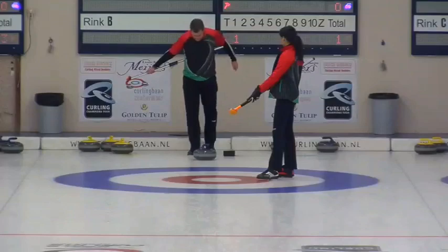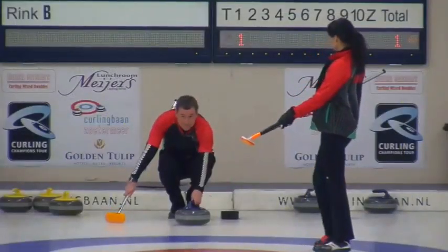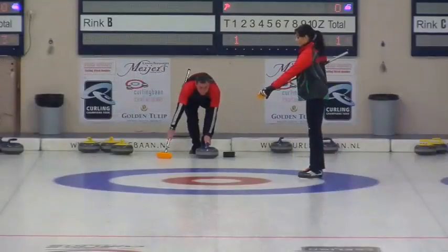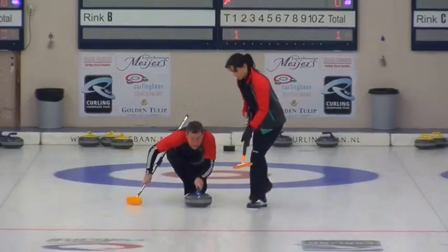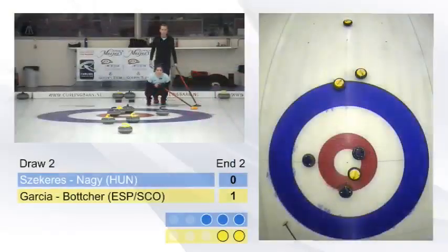George is going to throw here. I don't understand Hungarian, so I'm not sure what the call was. Had it wrong a couple times already. See what kind of weight he throws. Seems like a hit. Yeah, he's playing a hit and roll off this. He's going to try now for the double. What looks of it.